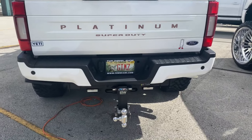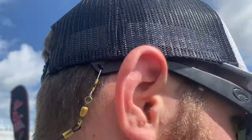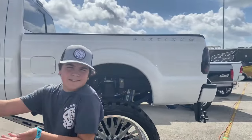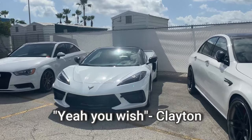Oh, he got him a BMW drop hitch, same as me. Oh God. Oh my, why is it squatted? I can't believe this. Put it in this to Whistling Diesel, man. He's gonna crush it up, sell it for bits and pieces. Got the new whip over here. Yeah, you wish.